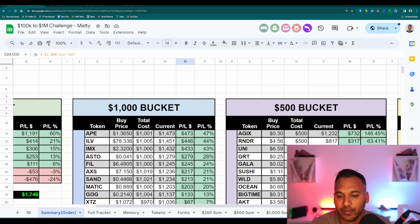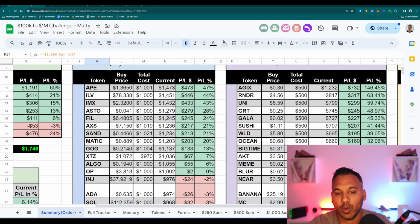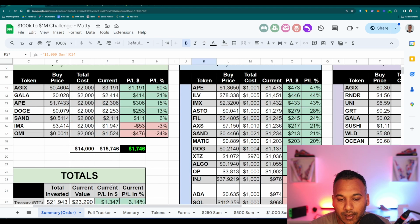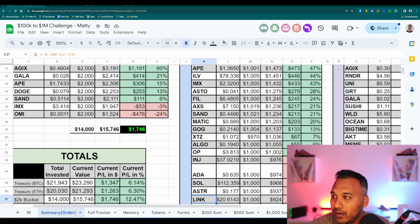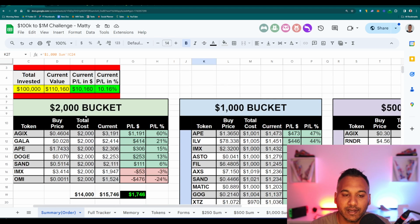So maybe for some reason some of these projects do not move. So I remember Link didn't actually go up that much last season. I don't want that. I want a well-diversified portfolio to see the upside on many, many different things. Another couple of things are, again, I have diversified across different buckets. I've banned myself from going too heavy on certain altcoins because, again, that's a different strategy. This one is just to see an average upside.